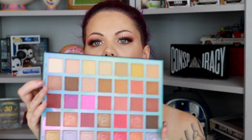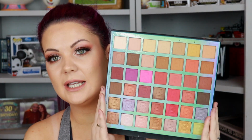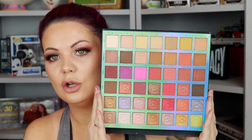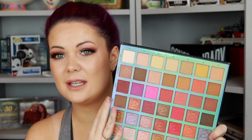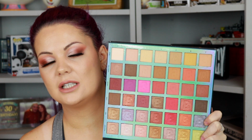So this is the Beauty Bay Identity palette, and it's massive. Look at it. It's flipping huge. This is what it looks like. To be honest, it's just a bit much for me. I mean, it's really nice to get value for money and get a lot of eyeshadows in your palette. But this to me just looks like 40 shades of the same colour.